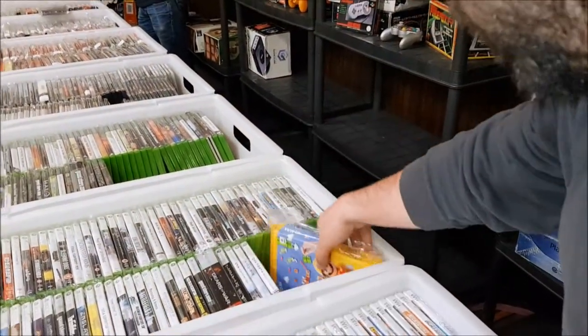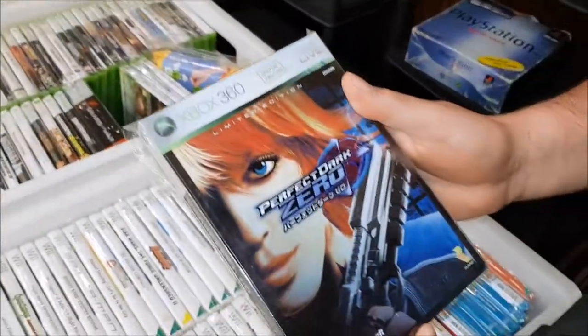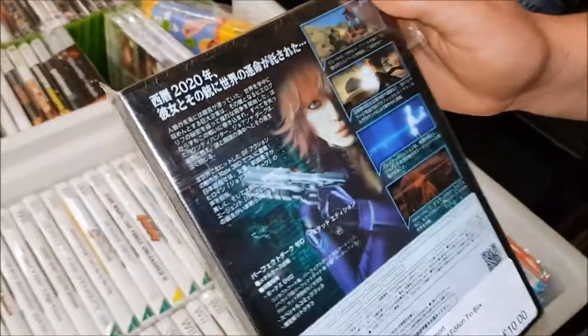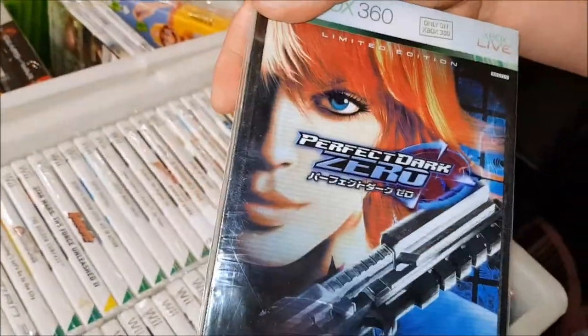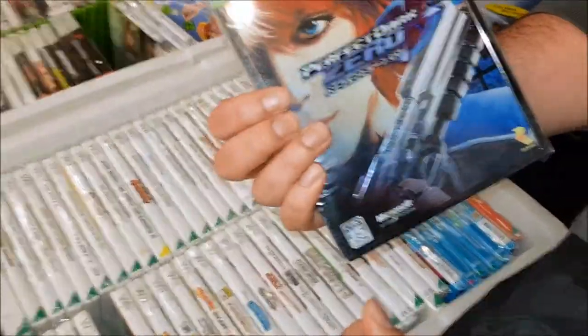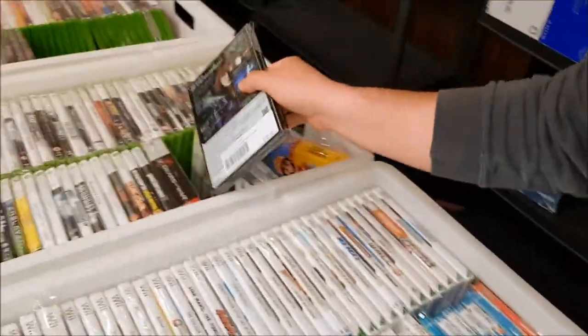And this caught my eye. I mean, obviously, that's not a 360 game. No, that's what I was doing there. Japanese import of Perfect Dark Zero. You got the English one, obviously. Yeah, I've got the Steelbook one that came out over here. You showed me the front of it and I was like, oh, I've got that. I didn't realise it was Japanese. No, it's Japanese. You silly fool.